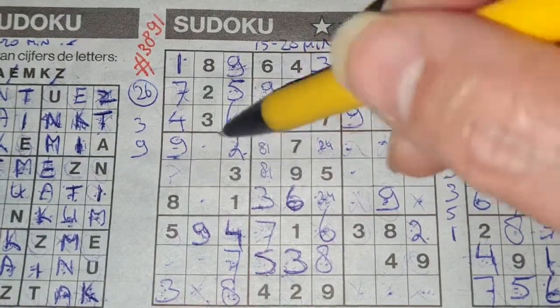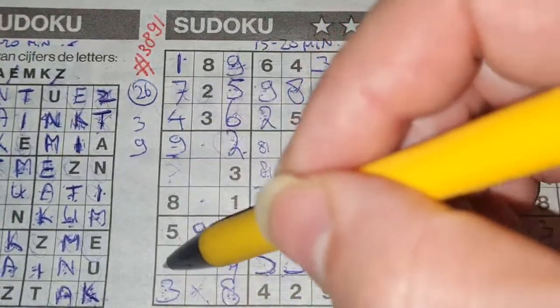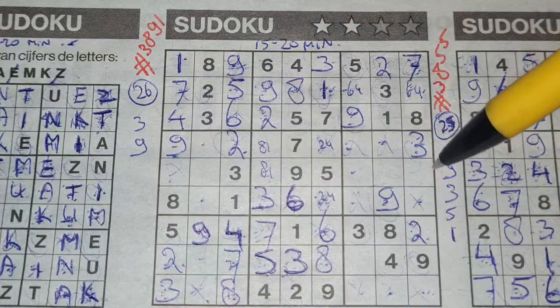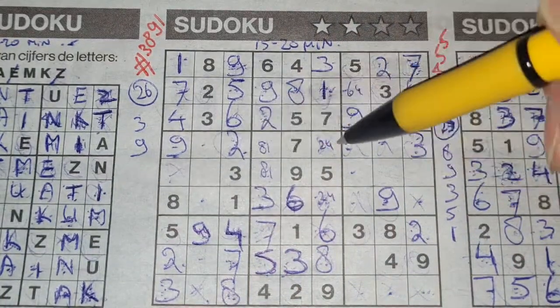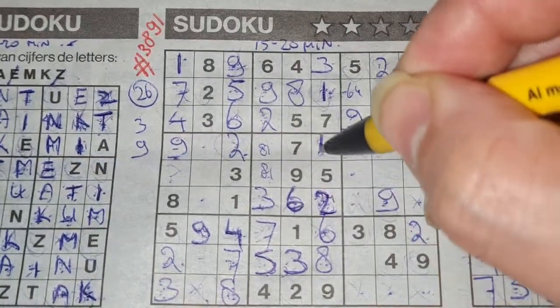Okay. So we have a 2 in the third column, 2 in the second column. So in the first column, the only place left for the 2 should be there. Now we have a 2 there, so this box can't be 2 anymore. That box should be a 2, and this box should be a 4.